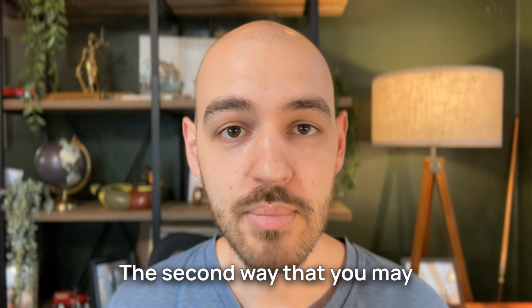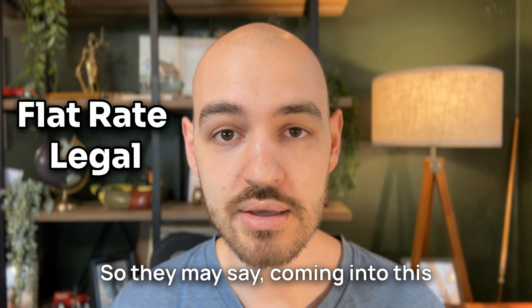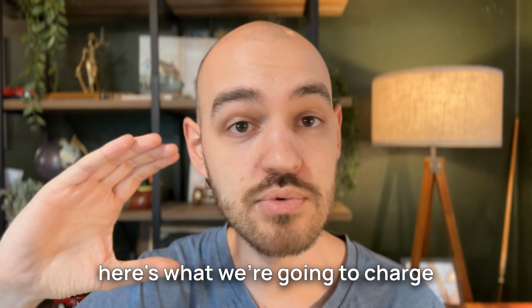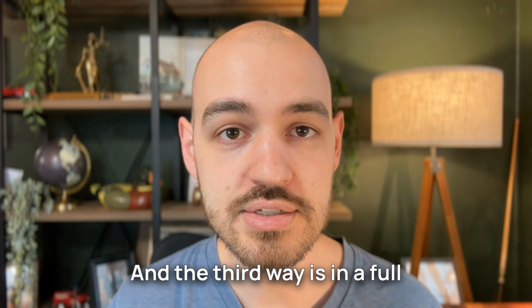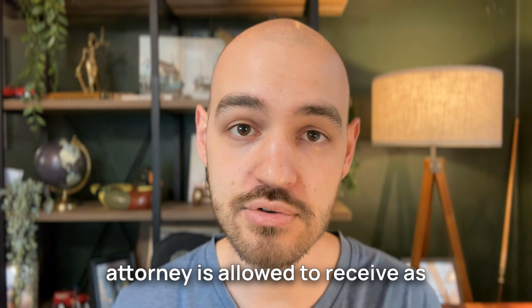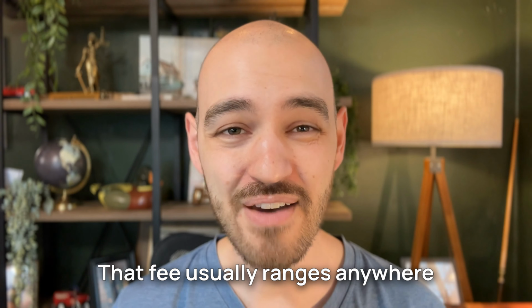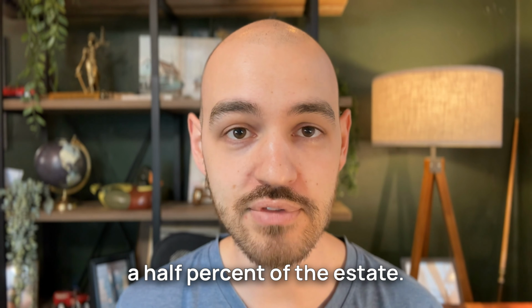The second way that you may see an attorney charge you fees is through a flat rate. So they may say, coming into this thing, here's what we're going to charge for a small estate case, or here's what we're going to charge for a full administration, right? And the third way is in a full administration in the state of Missouri, there's a statutory percentage that sets the minimum amount that the attorney is allowed to receive as compensation for helping to administer the estate. That fee usually ranges anywhere from 2.5% to 4.5% of the estate.